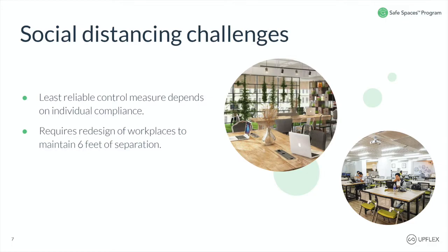We have just reviewed why social distancing is so important. If a customer can reach out and touch someone from their workstation, then that workstation place isn't set up for social distancing. Social distancing is the least reliable control measure because it relies on each individual's compliance to stay minimally 6 feet apart and to always be wearing a mask correctly.